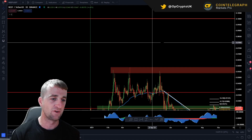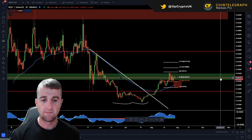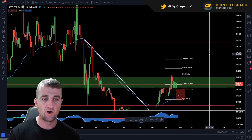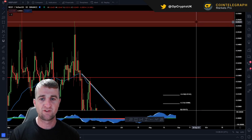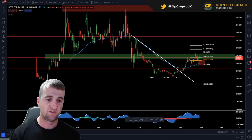Ignore that wick there, because that always happens when you get a wick on Binance, or a listing should I say. So that's pretty much buy zones covered. If you're looking to take profit or even just sell your bags, then 3.7 cent, and then we've got a massive area at 5.5 cent. Once we break above 5.5 cent, this is going to the moon.